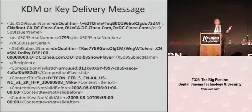KDM, or key delivery message, this is the XML file that is transferred to the theater. So if I've got 10 screens in a complex and they're all digital cinema, I'm going to get 10 of these files. If we look down at the bottom, what just turned blue, content keys not available before 2008, 8:08 at 6 o'clock, and that's UTC time. I just generated this one to make it look like it was, you know, DEF CON. And it will not play past 8:10 at 10 p.m. UTC. There is no way past this. They put very, very expensive clock chips in the machines. In the system that I know very well, you can make a 5-minute time change every 2 weeks. So there's no way to just rev your date back and play the content all you want.